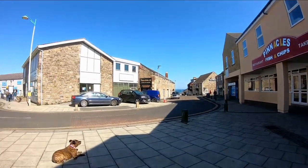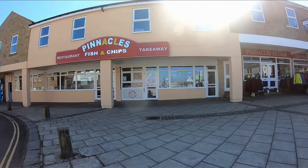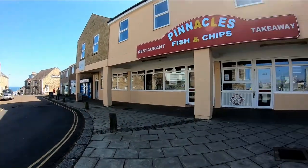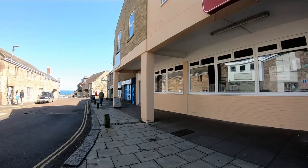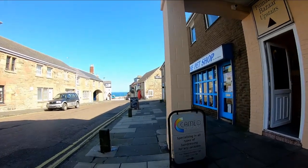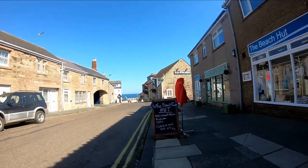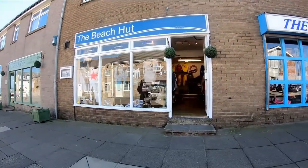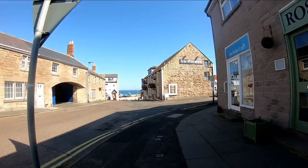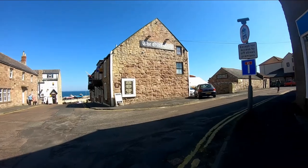On the right hand side is the Pinnacles Fish Restaurant. At the very bottom of Main Street is the Old Ship Hotel, which is very highly regarded by locals for the quality of its food.